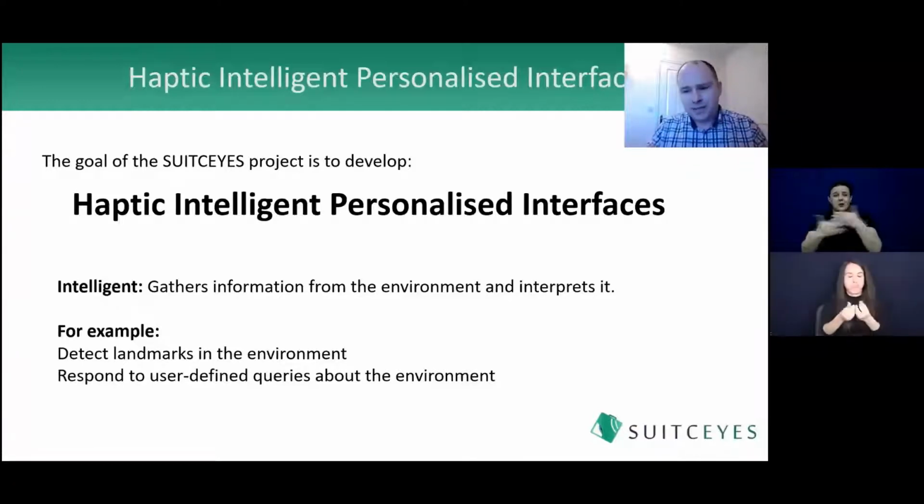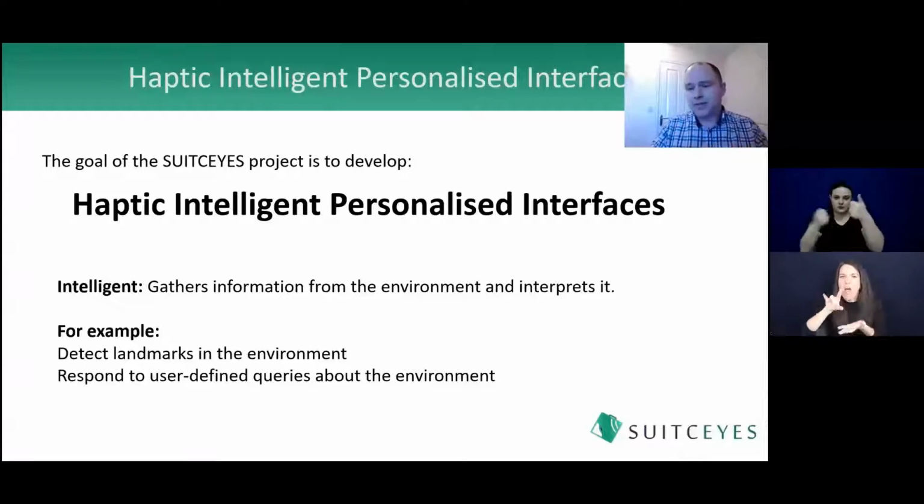And the HIPPI, by using machine learning and artificial intelligence methods and computer vision methods, which we'll talk about a little later in the presentation, tries to apply the same principle, that rather than just bombarding the user with information, we try to select information that the user will be interested in. For example, you may attempt to detect particular landmarks in the environment. So where am I? Am I in an office at the moment? Have I just passed the entrance to a building?